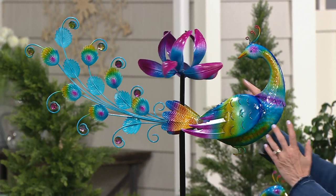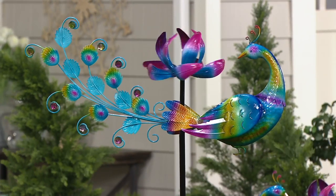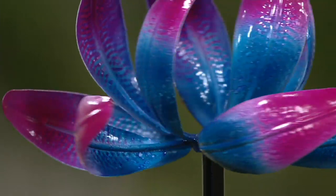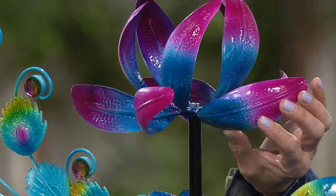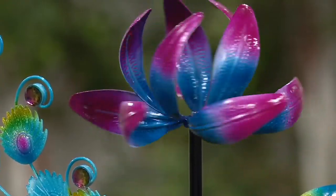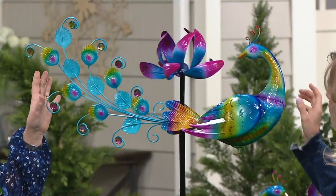Even if, Carolyn, I was thinking about this, even if you have a small property or none at all, or just a balcony, you can stake this into a pot like we have here on the set. And there you're getting a good look at the beautiful cup design, that ombre effect, that hammered metal. And just look at how this paint, I'm fascinated by the way these were all painted.